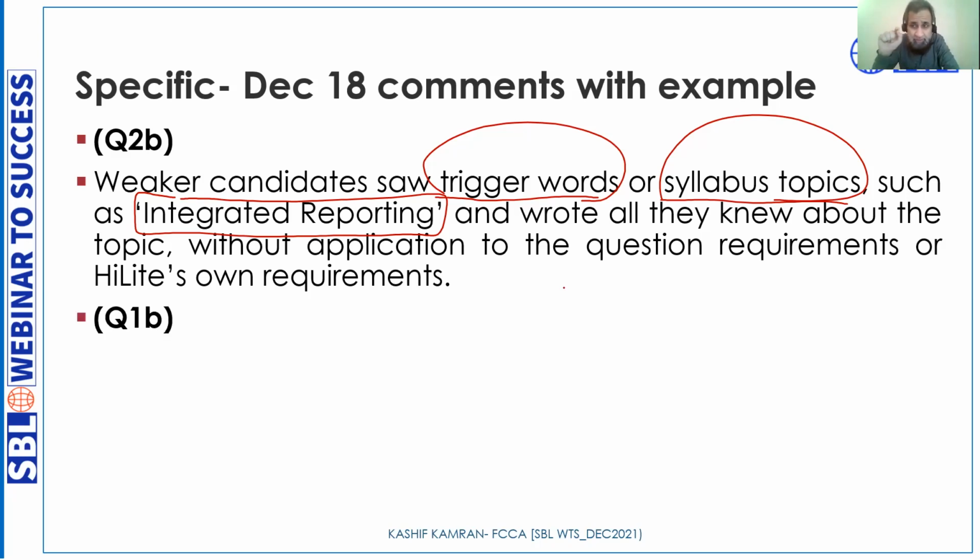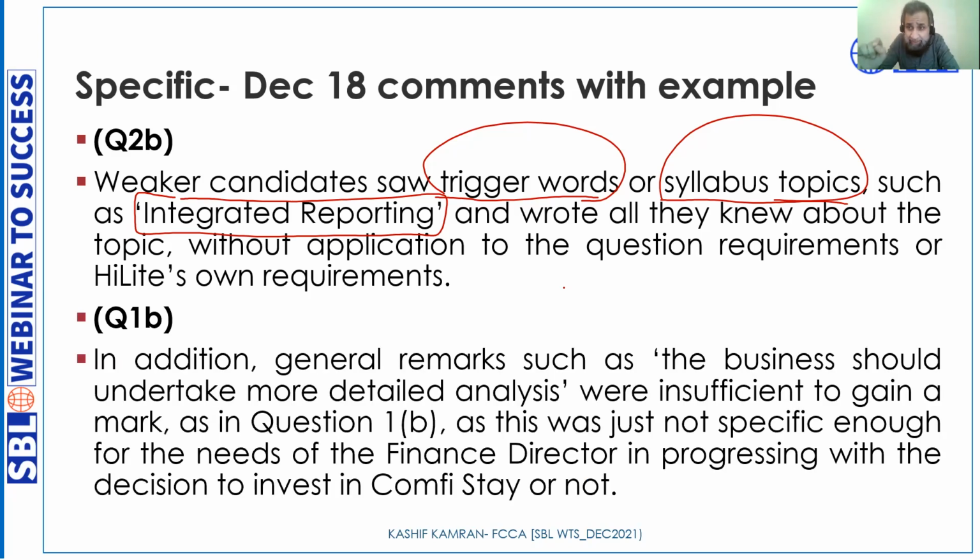Next, question number 1B of the December 18 paper. In addition, generic remarks such as "the business should undertake a more detailed analysis", open and close inverted commas. The examiner is saying that if you put something generic like "the business should undertake a more detailed analysis", it was insufficient to gain a mark in question 1B, as this was just not specific enough for the needs of the finance director in progressing with the decision to invest in ComfiStay or not. Question 1B was about an acquisition decision, whether the company should acquire the ComfiStay hotel or not.